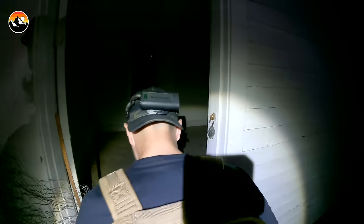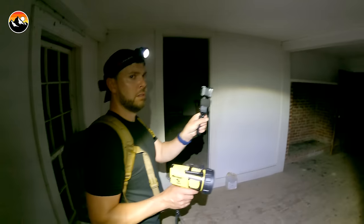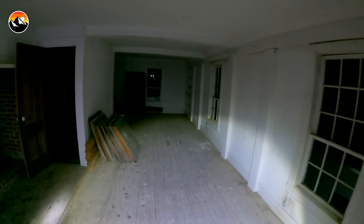Oh, careful, guys. This is like falling apart. Fall through the floor. Oh, the whole floor moves. If the Dumaresque family's here, we don't mean any harm whatsoever. We're just walking through the house. Just want to see what's inside.